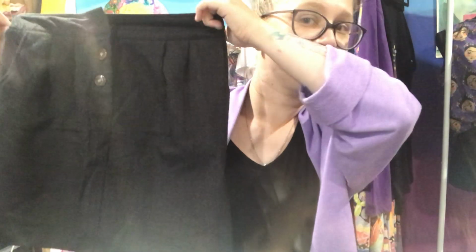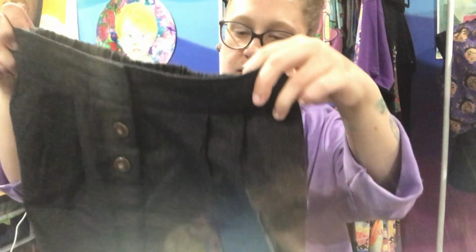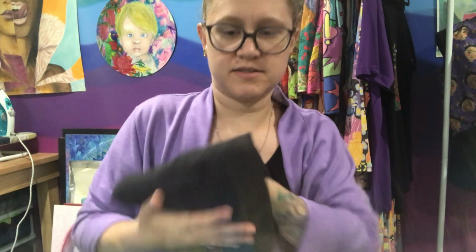Now I really like this in general, I like this style, but it's missing a button, and it's a little bit too small for me, and too short, so it could definitely use some length added to it. So if there's a way that I could change out the buttons and add some extra length, then I think it will fit me and I'll wear it, because it's like a nice winter skirt with some tights or something like that.